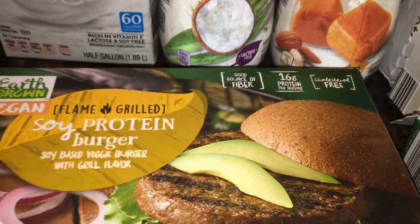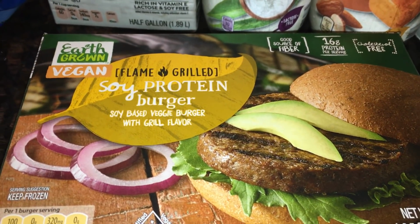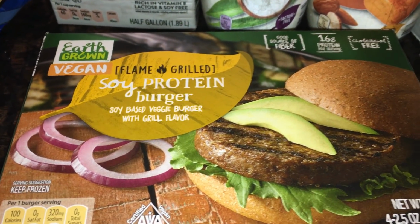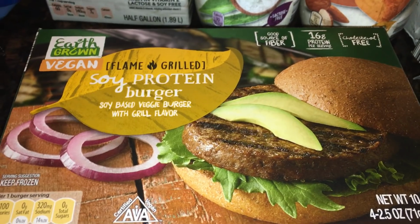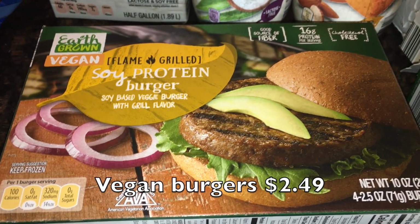And along that line as well, in case you have not seen the latest Aldi flyer, they came out with a lot of vegan items. I don't think these are going to be regular items, which is sad to say. They really need to just stock these all the time.